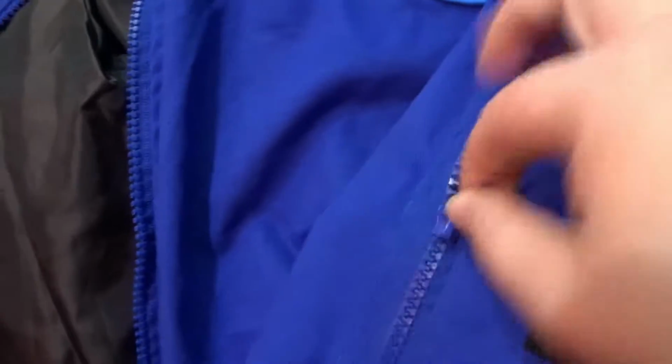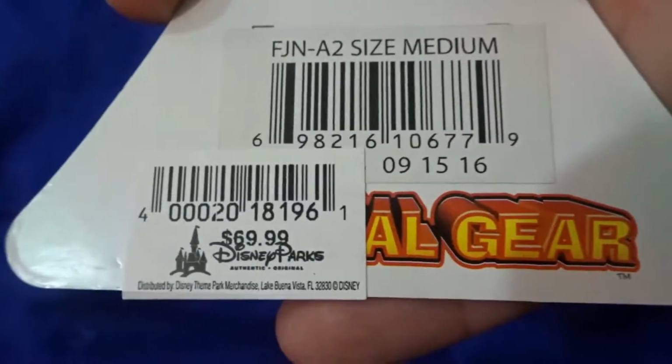Secondly, this NASA jacket that I got. I got this off of one of the rides. I believe it was Mission Space. All of the pockets do work, by the way. It's one of my most favorite things. I wear this jacket literally all the time. It's got all these cool patches. It was expensive. It was $69.99, but worth it. Like I said, I wear it all the time. Super comfortable, super warm, and I absolutely love it.